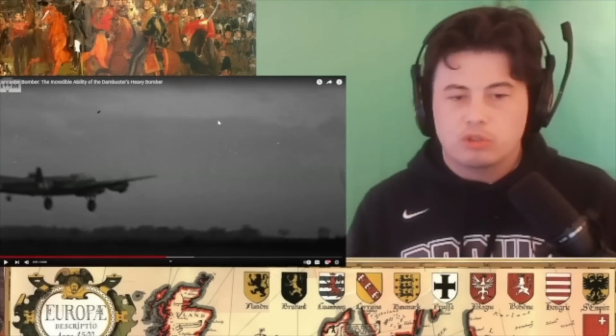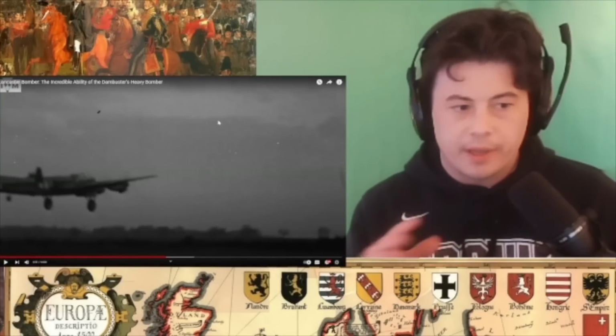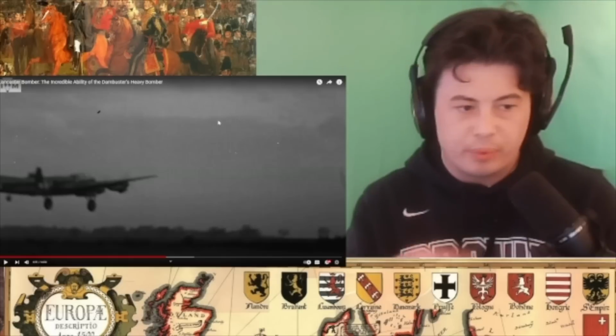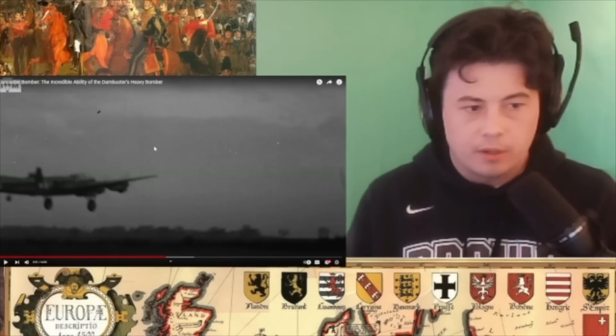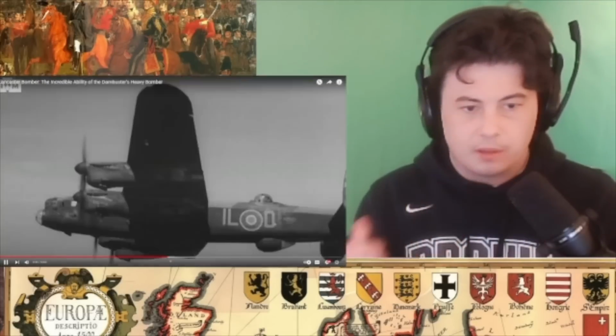Okay, so extremely minimal stuff on this plane that goes around protection of the plane itself or the crew. All right, and there's a purpose for that. Obviously, probably making it lighter.